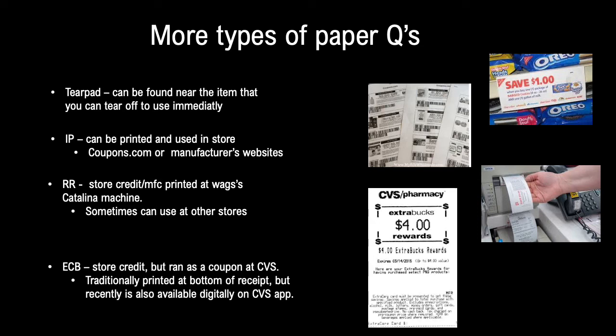That is a manufacturer coupon. Register reward, RR, we talked about this a bit earlier. It's basically a store credit, but also a manufacturer coupon in a way. It's printed at Walgreens' Catalina machine. So these, on the bottom of the register reward, it says manufacturer coupon.